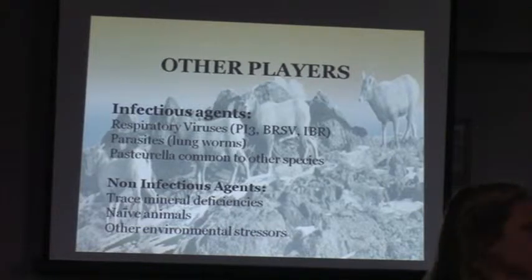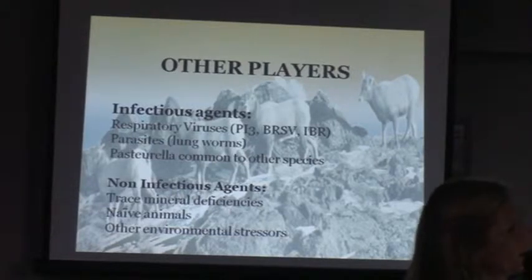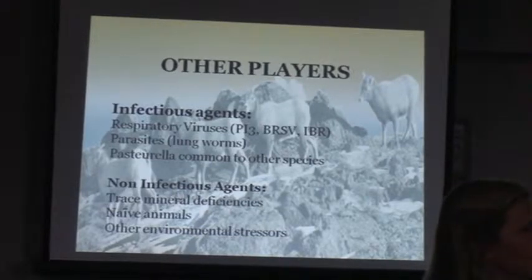And certainly when we look across the board at a lot of our bighorn sheep, we know that they've been exposed to these viruses. What we can't find is any evidence of the virus actually living in the lung tissue. So in this particular die-off, we don't feel that those viruses played a role because we weren't able to get them out of the lung.